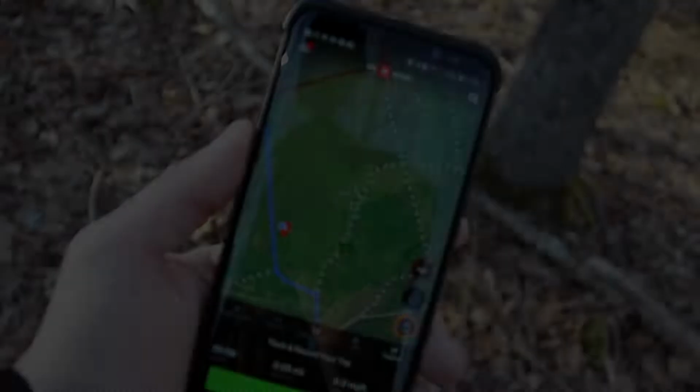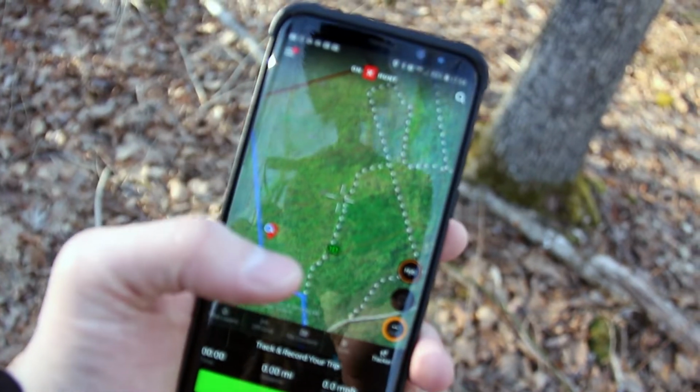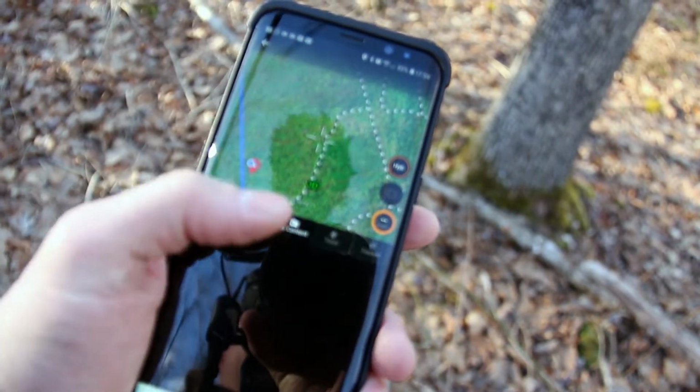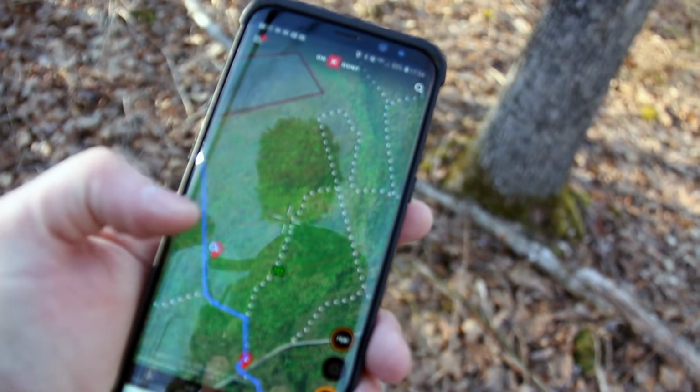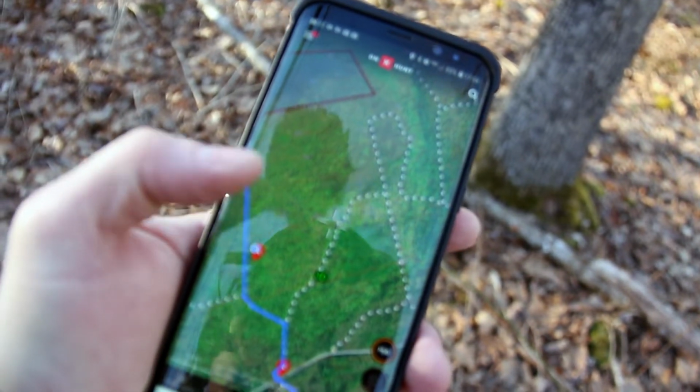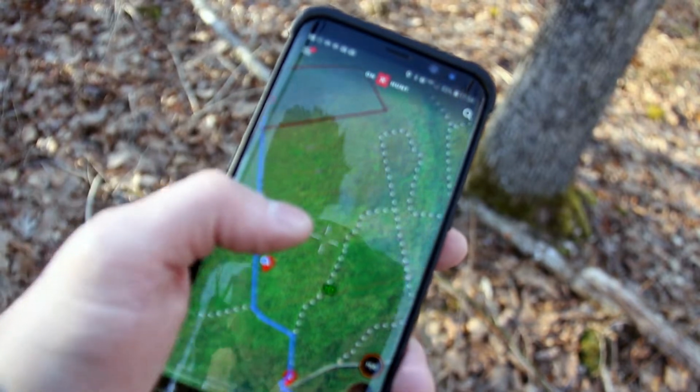There we go. Okay, so we're not far from where we're at. So I'm gonna walk a little bit more, see if I can't find more sign. Alright, so that mark right there, where my thumb is, right there, that is where I'm at right now. And up there is where I want to get to.